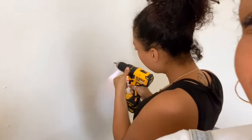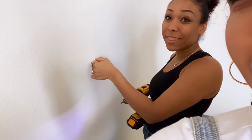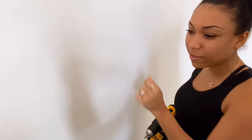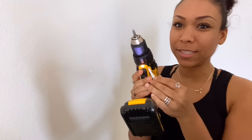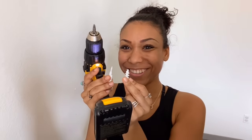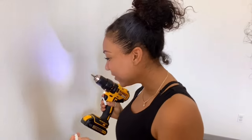This is the struggle. We're trying to use wall anchors, which are really hard for me to use. I don't know why, but homegirl's trying to make it happen. And it's literally stuck in the wall. A chunk of this whole piece broke off and it's now in the wall. So, plan B.